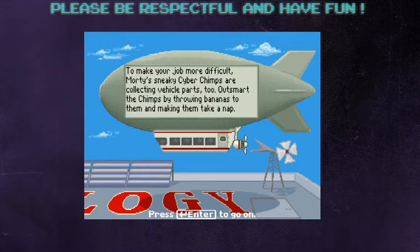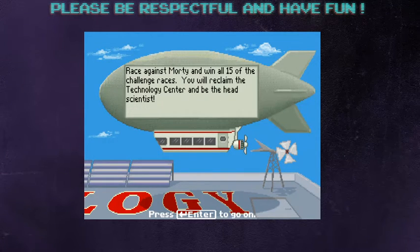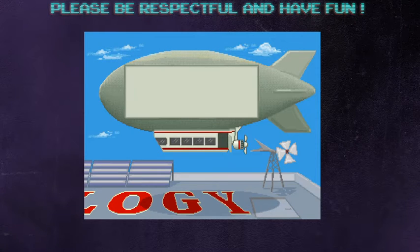Make your job more difficult, Morty's sneaky cyber chimps are collecting vehicle parts too. Outsmart the chimps by throwing bananas to them and making them take a nap. Race against Morty and win all 15 of the challenge races. You will reclaim the technology center and be the head scientist.